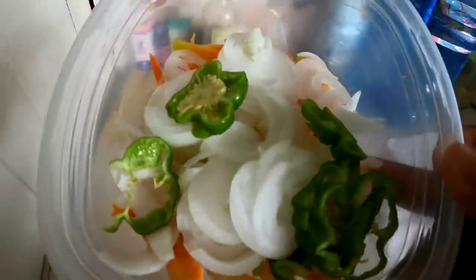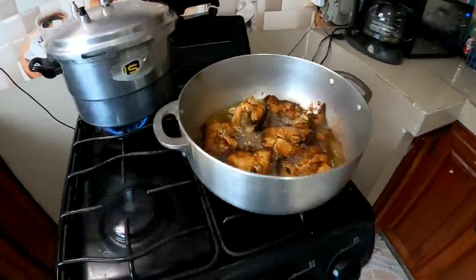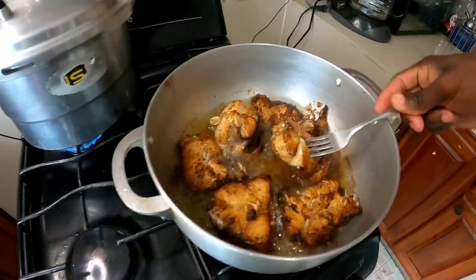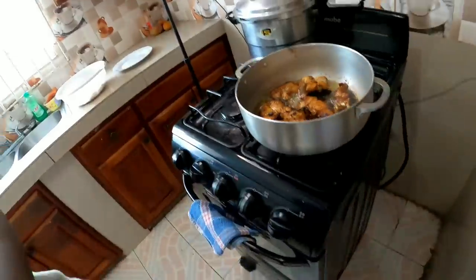There's no one here, it's nice fast. There's pepper, onion, and carrot. And vinegar. Keep them on the outside. Spread them like that. Make sure that's the one. That's a good thing.